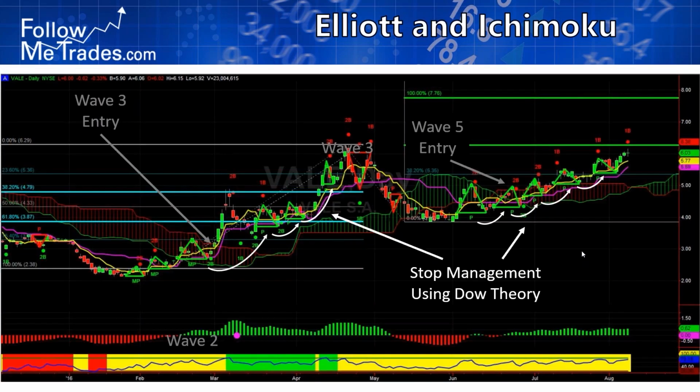Once I'm in the trade, I use Dow Theory for my stop management. As we put in higher highs and higher lows, I trail my stop to the new higher lows. Every time a new higher high is put in, I just trail my stop. Ultimately, I take profit in probably thirds usually going up, and then finally get stopped out on the last move. So I just use Dow Theory for my stop management in the trade.